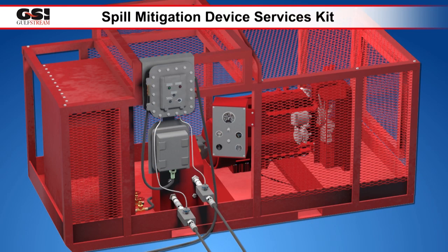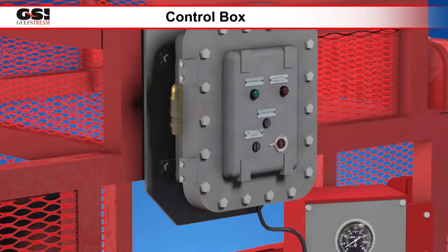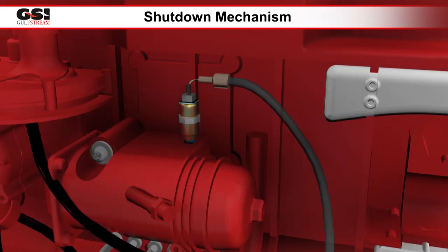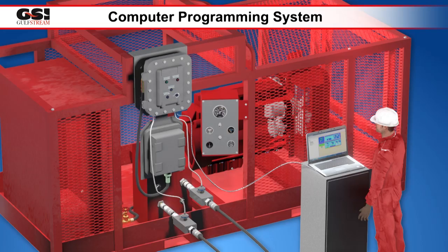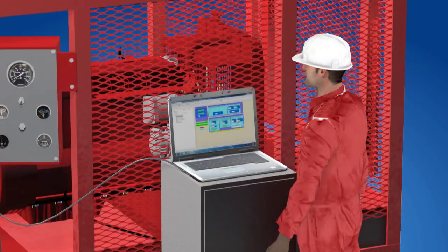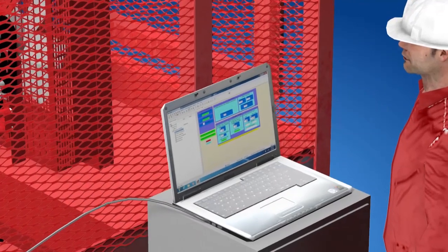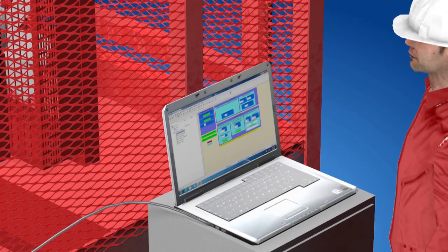The spill mitigation device consists of the following parts: flow meters, control box, the shutdown mechanism, and a computer programming system. Prior to mobilization, the GSI management will attain vital information such as flow rate and pressure to match the proper SMD equipment to the service rendered. Other options include a non-classified or classified explosion-proof model.